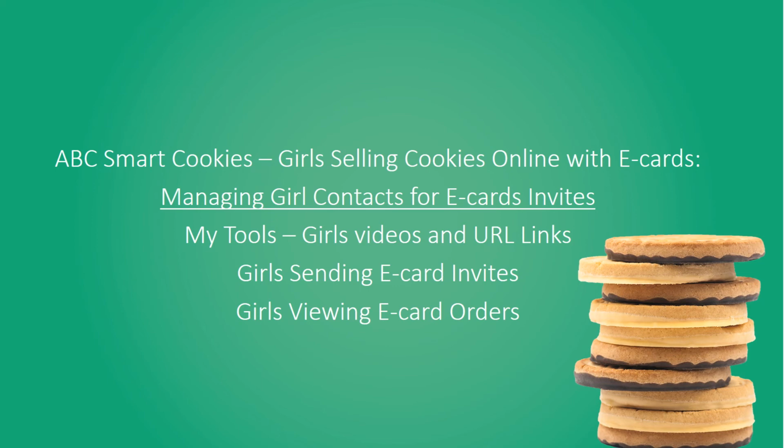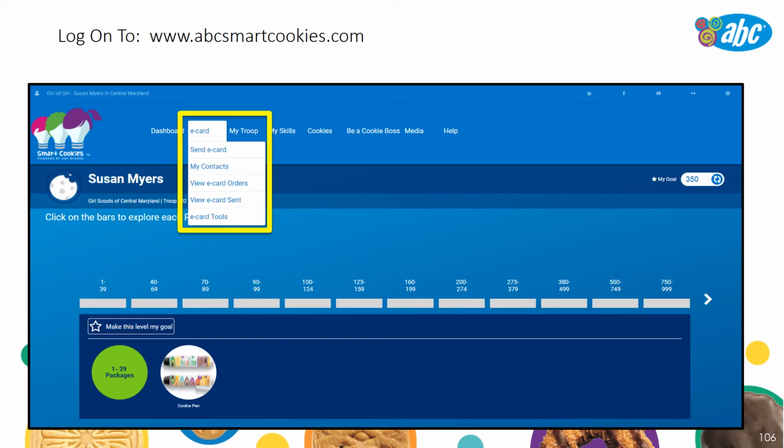For this duration of the training, an explanation of the girls' dashboard will be provided. This series has 4 segments to provide managing instruction in each area of the eCard tab within Smart Cookies. Log into abcsmartcookies.com with your girl username and password. Once logged in, the main dashboard is shown. Hover over the eCard link tab and see the following choices. Now to send an eCard, girls will click on Send eCard.